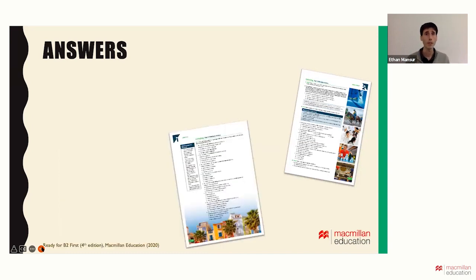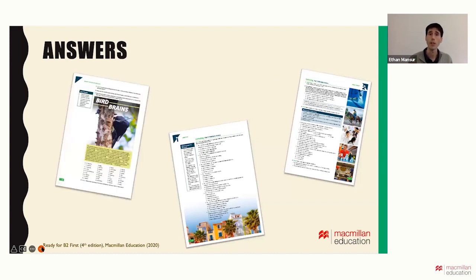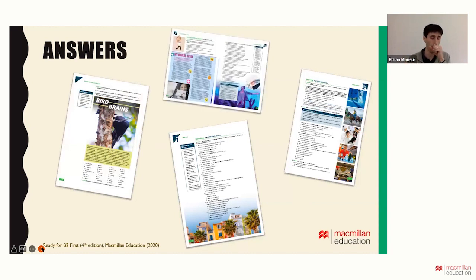So I've been focusing on multiple choice questions for a reason, because multiple choice questions are pretty common in the Cambridge exam. Just looking at the B2 First exam, we've been looking at Listening Part 4, that's a multiple choice, but also Listening Part 1 is multiple choice. There's a multiple choice task in the Use of English, and there's another one in the Reading section. So those techniques or tools that I just showed you are easily transferable to other parts of the exam.